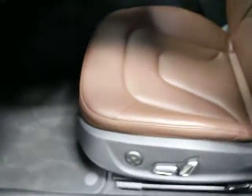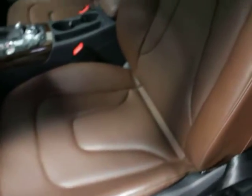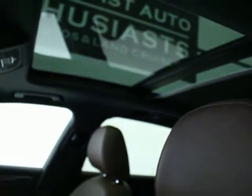You've got dual power leather seats, and of course they're spotless, which you would expect, because there's your dual sunroof, because it's a new car.